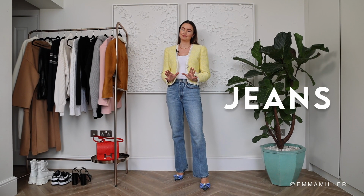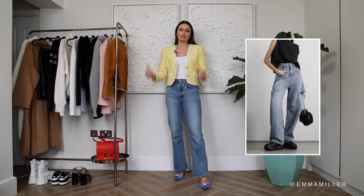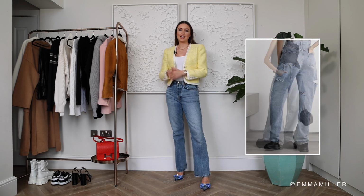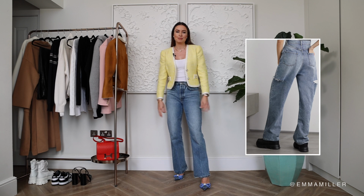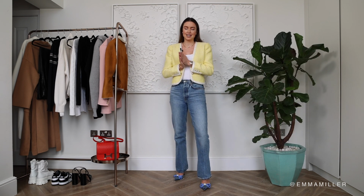Ripped jeans. Ripped jeans can be very cool if they're done right. Maison Margiela did very cool wide leg jeans with a slit at the side, and other brands have followed. But when it's tight, skinny jeans that are ripped down the front, it never looks good. I myself have made this mistake one too many times.